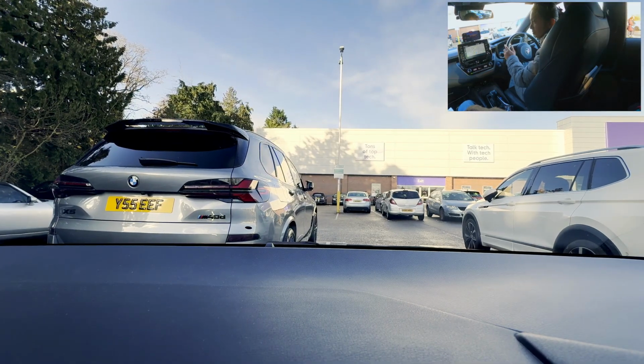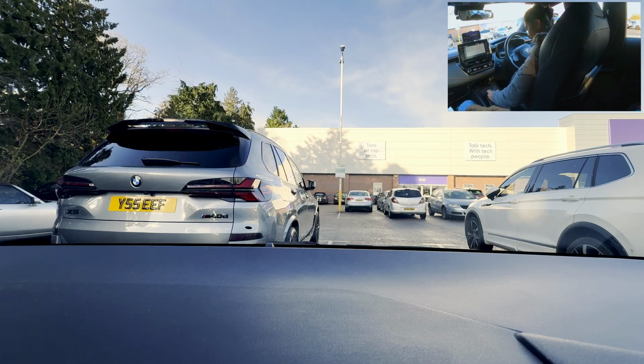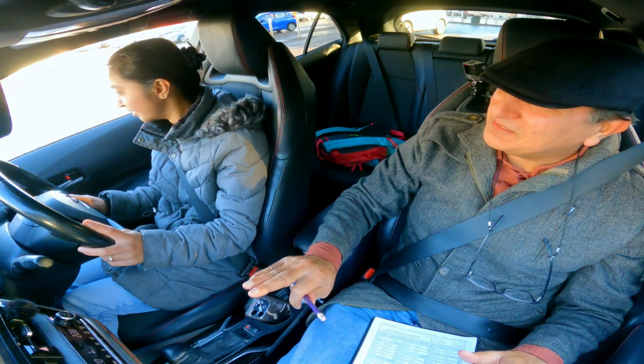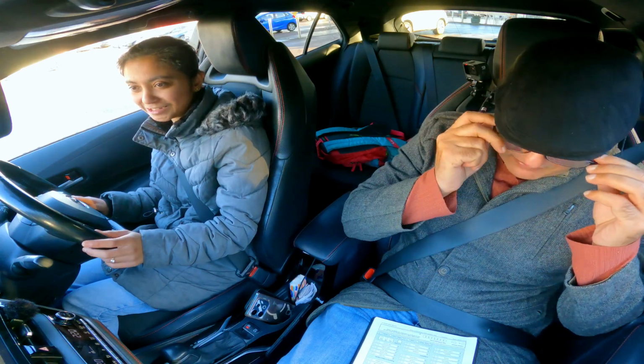Maybe reference. Again, you're getting close to this car. Just straighten your wheel, and steer the car. And relax. Take a deep breath. It's okay. It happened. It's all right. That's fine. Just relax yourself. Okay?